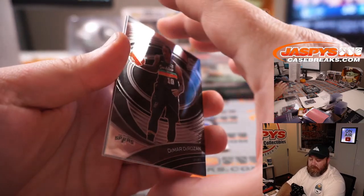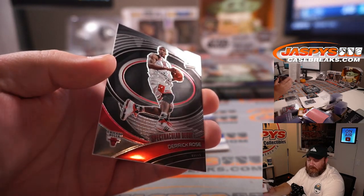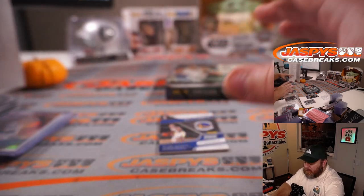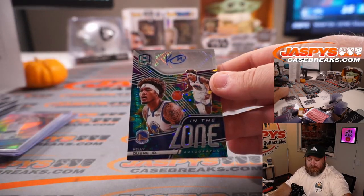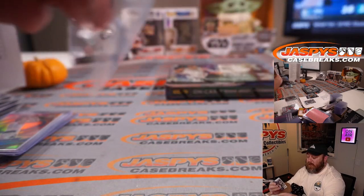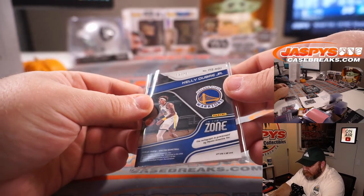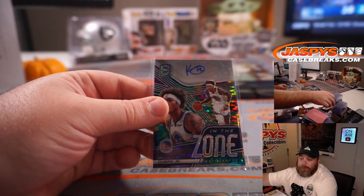Gold. DeMar DeRozan for the Spurs. That is Jefferson Sinbelon. And Derrick Rose for the Bulls. And Sean Thong Kinnon. And for the Golden State Warriors, in the zone autograph, Kelly Oubre Jr. for the Warriors. That's part of the Golden State Warriors Sacramento Kings random number block. And 2 out of 75. Spot 2 is Steve Tate.